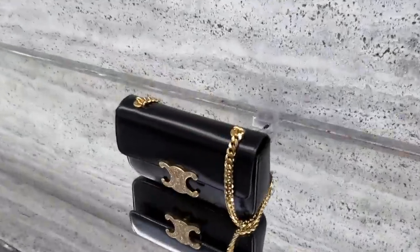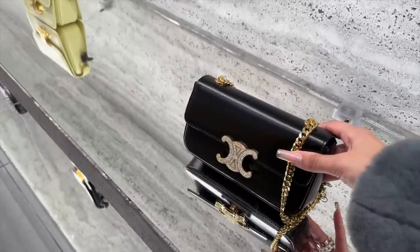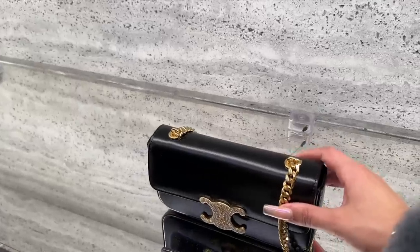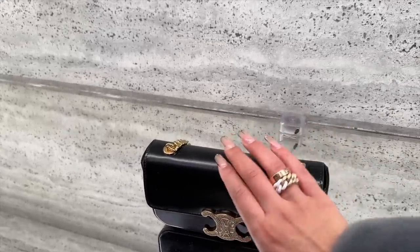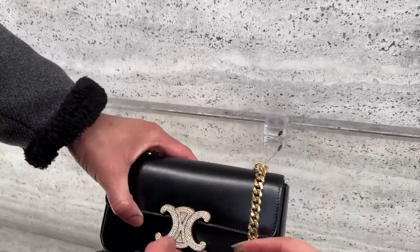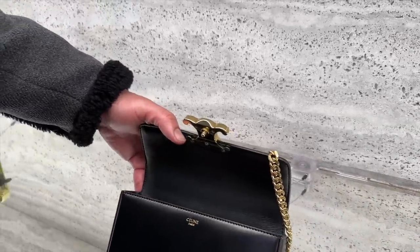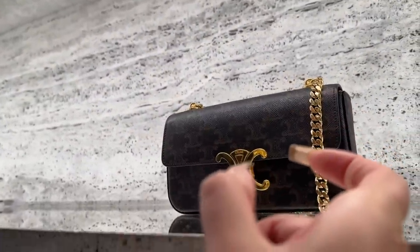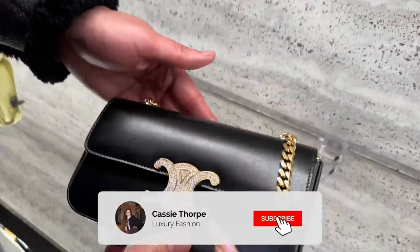Okay. But look at this. Look at the shoulder triumph with the chain and the crystals. Yeah, cute. Question though, how do we open? Because this isn't a pinch. I think it's, yeah, that's easy. And you know that's been the one thing deterring me from getting this because of my nails. Oh my gosh, this is stunning. Is this the one for me?